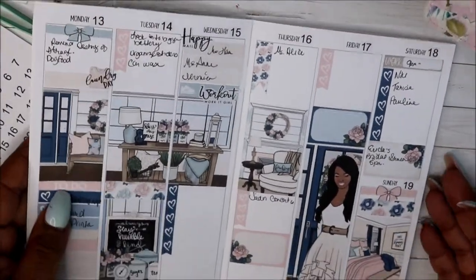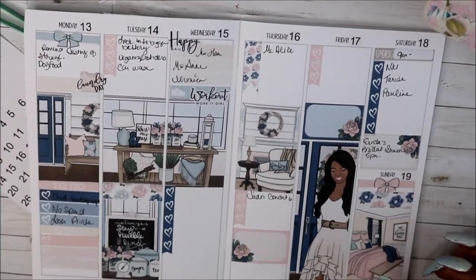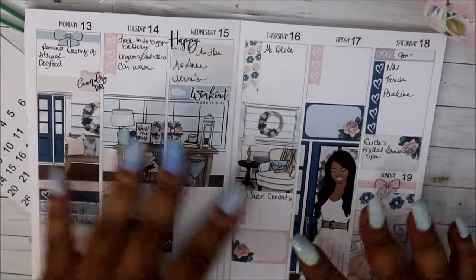There we go. So we can get a better, closer look at this week's spread. So this is for Monday, May 13th through the 18th.